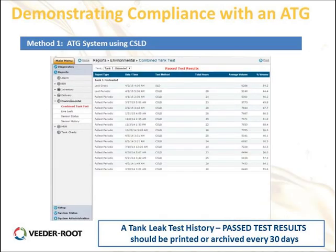Again, for method 1, if it's CSLD, we're actually showing you the full test here, and we're recording them every month, so you have a rolling record of all of your reports. With this particular tank gauge, it stores up to 3 years' worth of data.